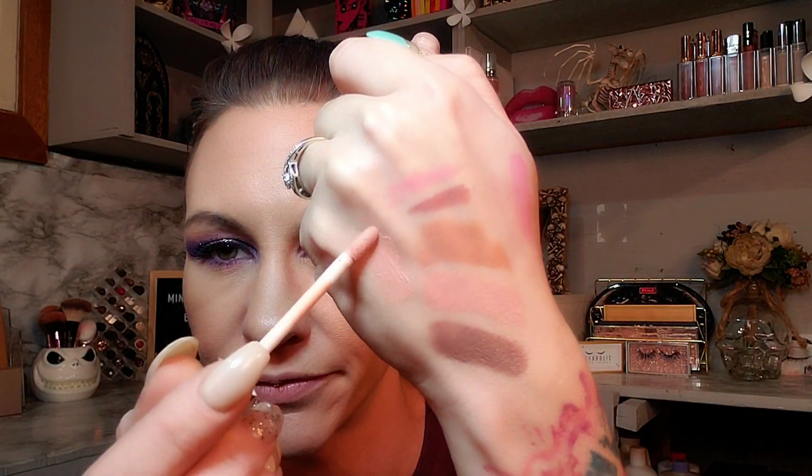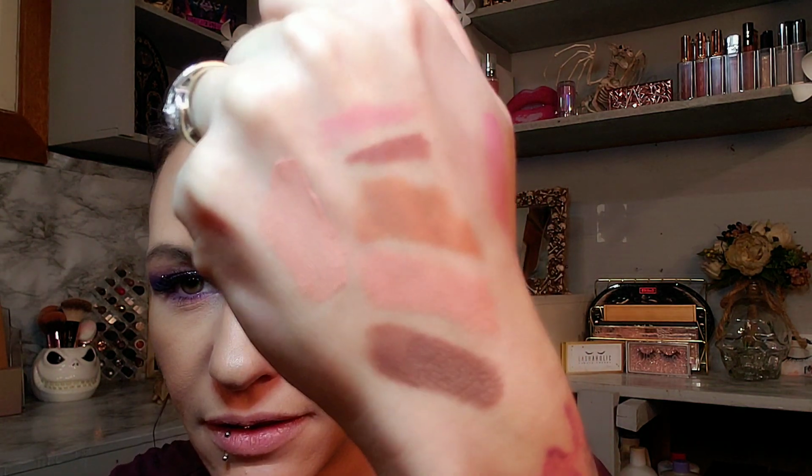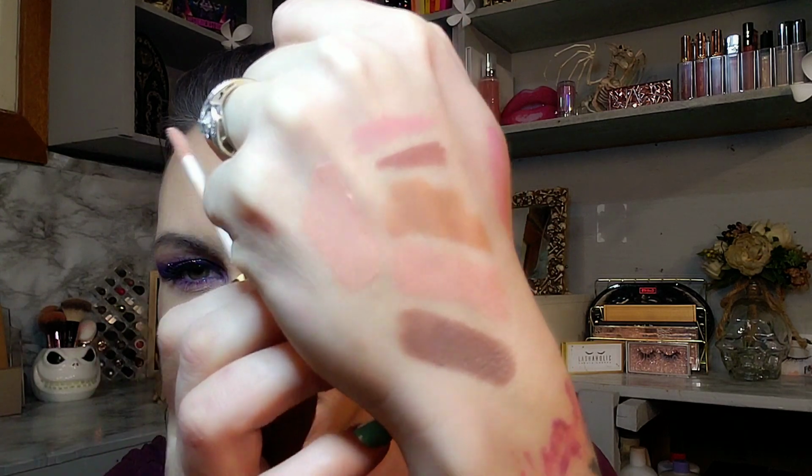All right, we just have 3 more products to talk about. The first one is the Supreme Lip Cream. I got this in the shade Angel Cake. It is a very pale nude pink kind of color. Where am I gonna swatch it? Right here. So it's actually really close to Kimchi Doll, that shade.